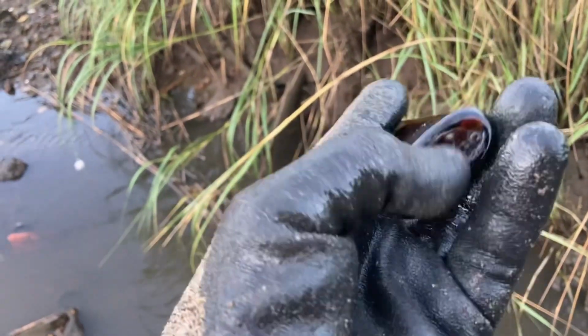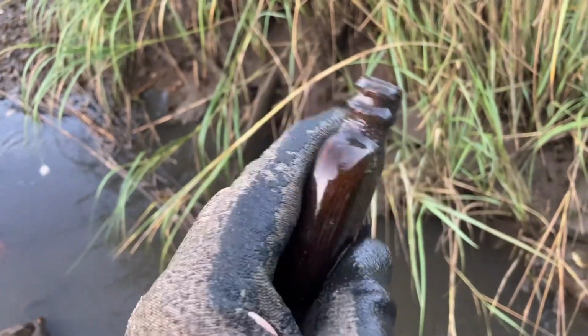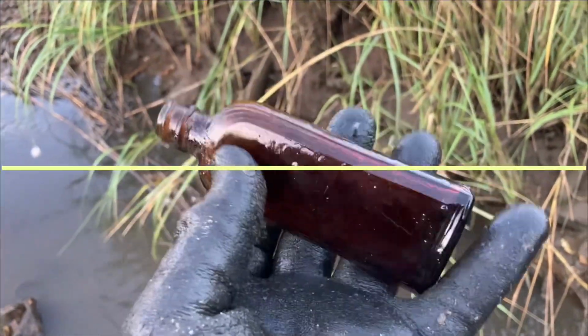Well, I'm getting kind of desperate. I like the amber bottle. I like the design in it. It's a twist off. I might take this one home.